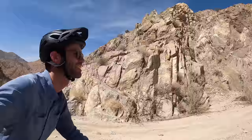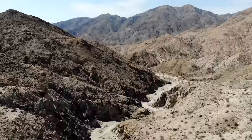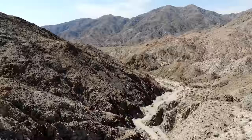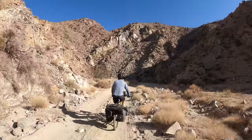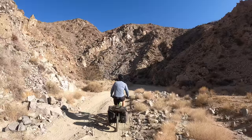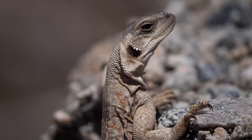We entered Joshua Tree on a barely used canyon road. The climb was long, slow, and very hot. There was little visible life along the way. It was lizards who seemed to run the show here.